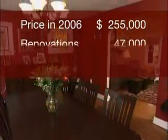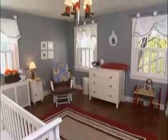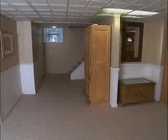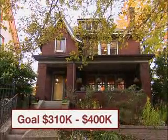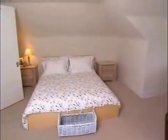We've spent $47,000 on the house. I think that the house is probably worth about $310,000. I think that's what we bought it for plus what we put in. I tend to be a little more optimistic. I was feeling like we could reasonably ask $400,000 for the house. If I were to be correct, then it would mean I'd be wrong. Yeah. Then it would be green light to go ahead and do the attic.